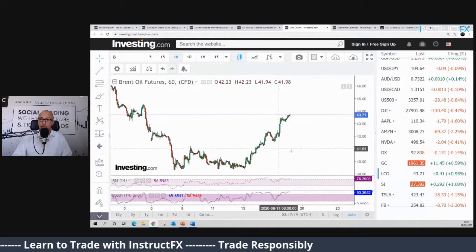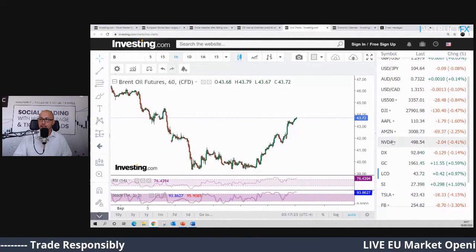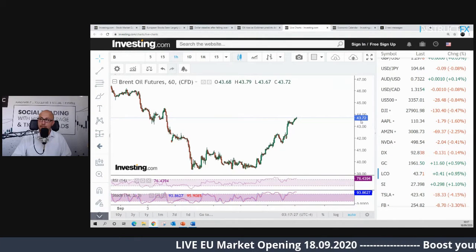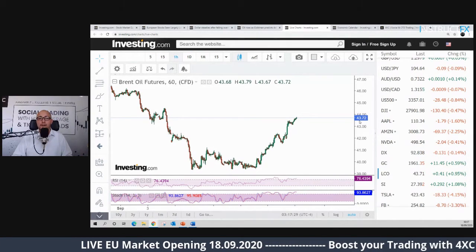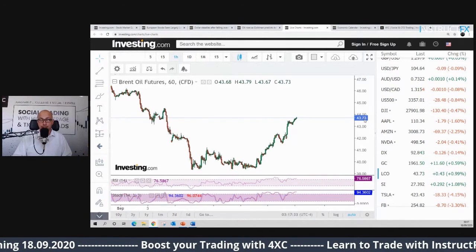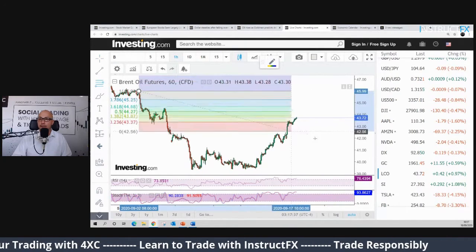Moving on, Brent oil futures again pushed higher. You can see the similarity. The charts are almost identical, with only a small difference in price. Brent oil is trading at 43.73, again aiming for a correction of 100%.